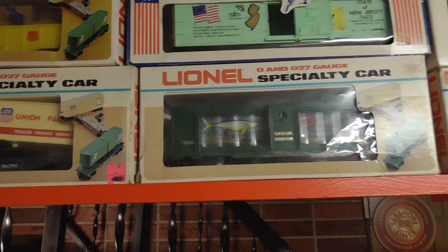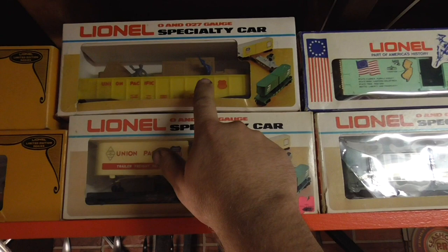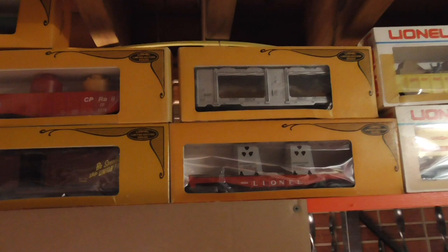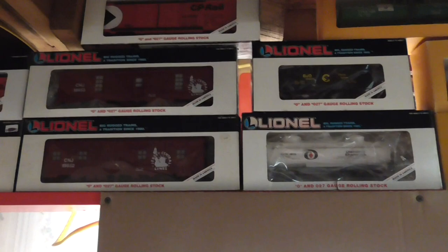And here's an animated car right here. As this ran around the track, the cop would chase the hobo. Special edition cars. Here's a radioactive car that actually lights up as it's being pulled around the track. Really like the Fort Knox gold car. So they really had some cool things back in the day.